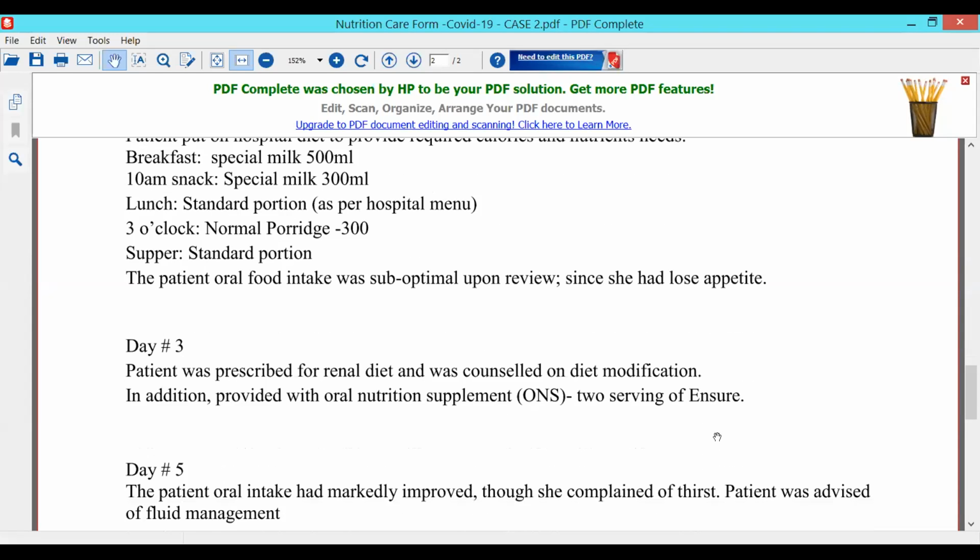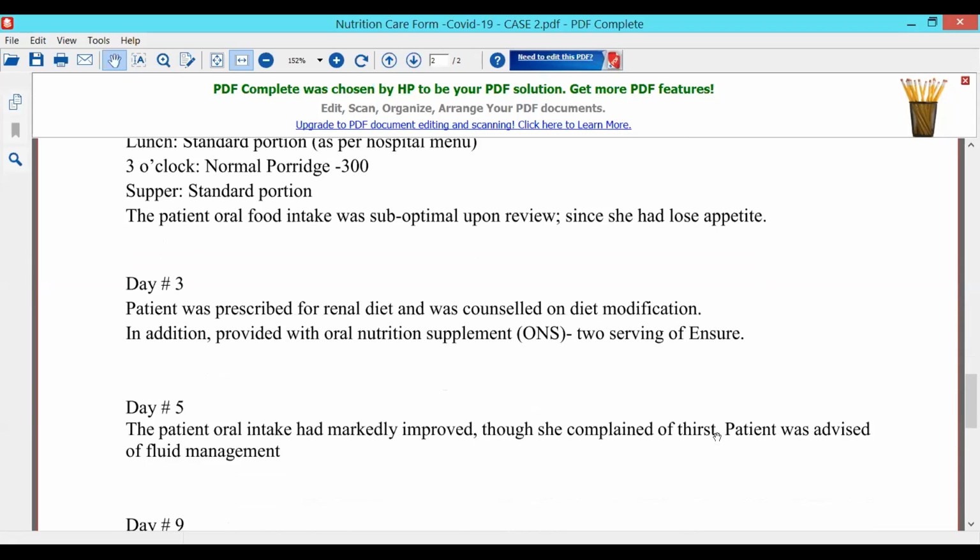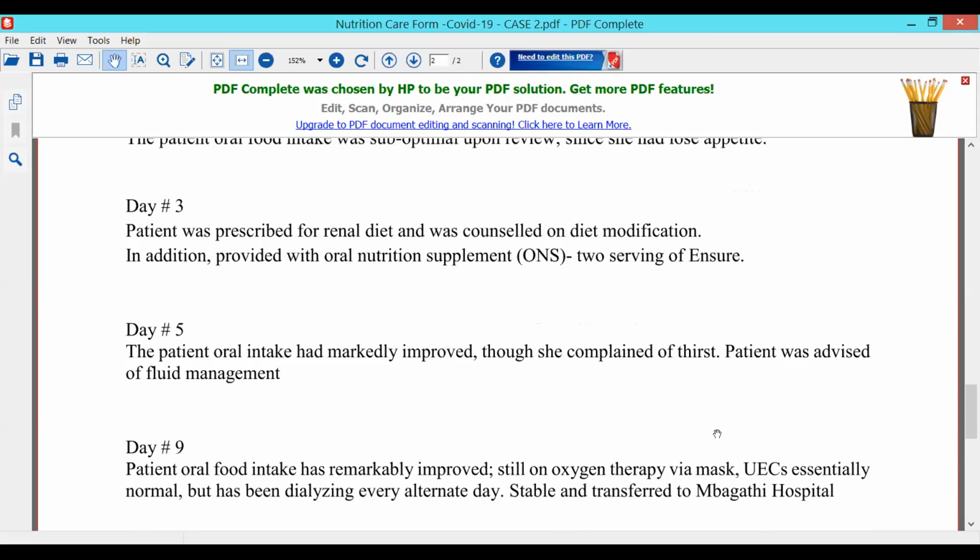But on day 2, we decided to provide oral nutrition supplementation that could provide high energy, high calorie, which was Ensure. And we decided to do 2 servings. We did not want to do more than 2 servings at that point because of potassium and phosphorus. Remember, this is not a very disease-specific supplement. So at that, we were able to maneuver.